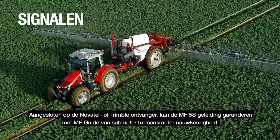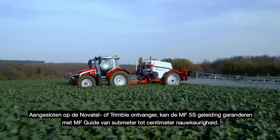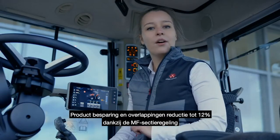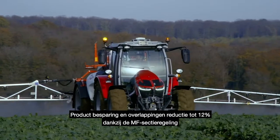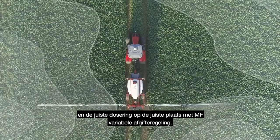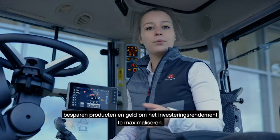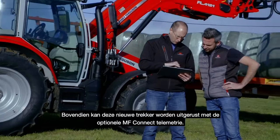Connected to the Novatel or Trimble receiver, the MF5S will be able to ensure guidance with guide symmetric to centimetric accuracy, saving inputs and reducing overlaps by 12% thanks to MF Section Control, and apply the right weight at the right place with MF Variable Weight Control. All these technologies make the driving more comfortable, save inputs and money to maximize the return on investment.